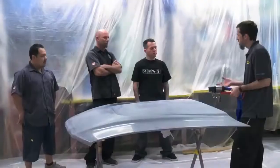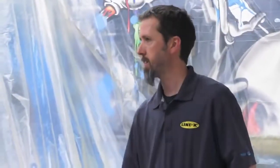The normal Linex, the bed liner type product, is a little thicker than what we're using today. This stuff, the body armor product that we've been working with, is a little thinner. And when we put this out the first time, it gels in about 13 seconds. Whoa. So we can start painting cars all day long. That's what I was gonna say.